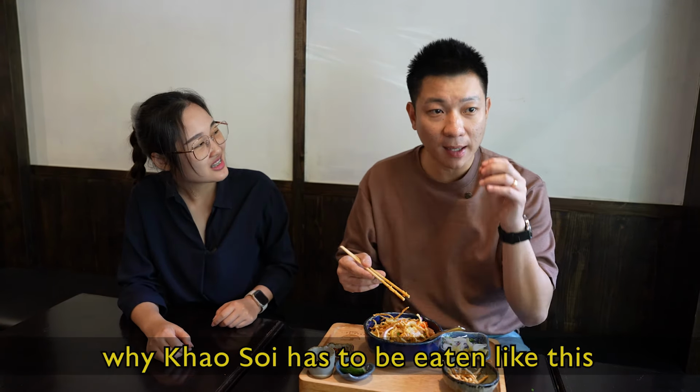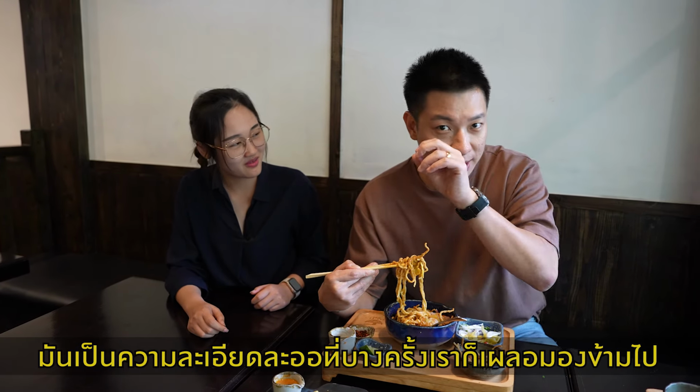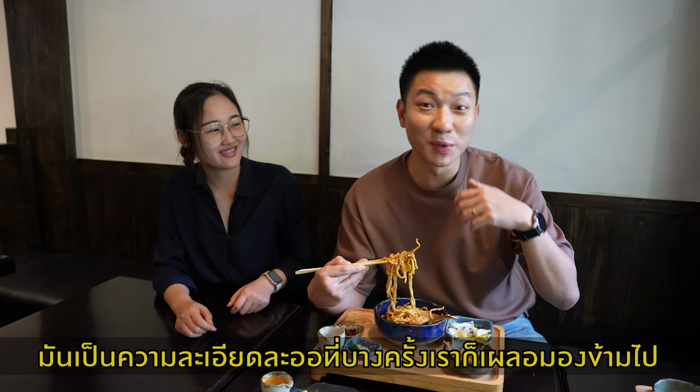Thai cuisine, every dish always seems very simple, but it always comes with a side plate of vegetables or some other condiment. Actually, everything is very thought out in detail. It's just that a lot of times when we have it, we don't think of it.